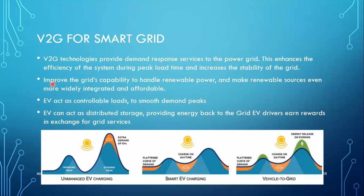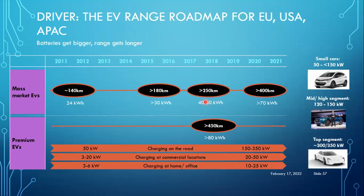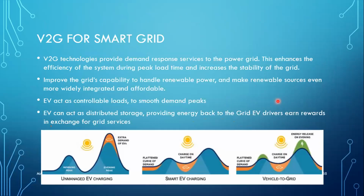Currently these solutions and technologies are increasing for these applications because, as mentioned in the previous slide, there is going to be a lot of battery energy storage in electric vehicles. So we can utilize this power to supply our home load, or supply to the grid during peak hours. That allows utility service providers to flatten the load curve and manage grid stability accordingly.